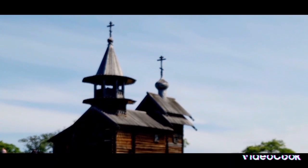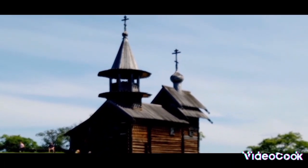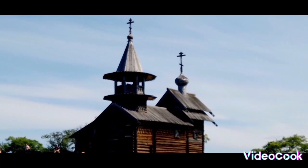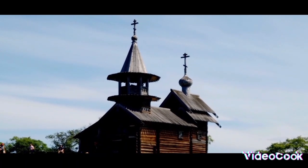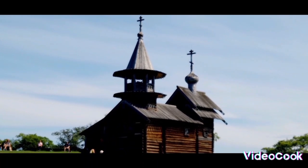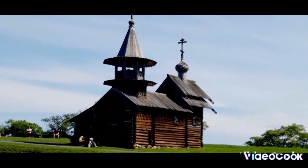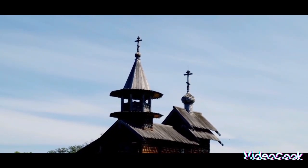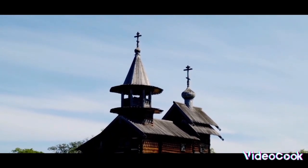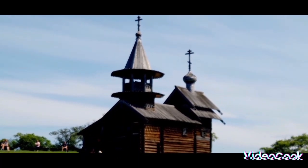Now we come to the Chapel of Michael the Archangel. It dates back to the beginning of the 19th century and was originally built in the village of Lelikozero. This is the north of Lake Onego. The religious building was transported to Kizhi in 1961. This is a typical building of northern Russian architecture with a tent-roofed bell and a canopy. Of interest is the ancient iconostasis of the chapel, dating back to the 17th and 18th centuries.